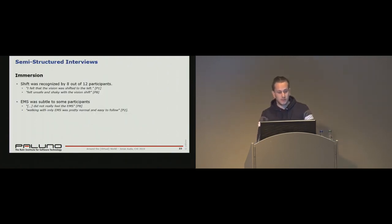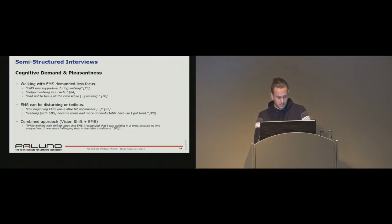We also conducted semi-structured interviews regarding immersion. Most participants recognized the shift, and that was not really appreciated. On the other hand, some said regarding the EMS, they didn't really feel the EMS. Some of them were really not disturbed by being actuated by the system. We also asked about cognitive demand and pleasantness, and one participant said that while he was walking with EMS, he had not focused all the time on how to walk.